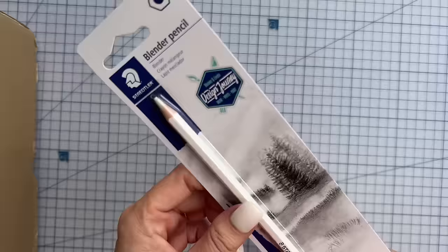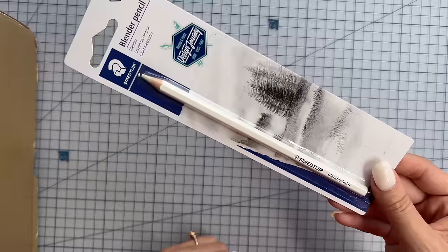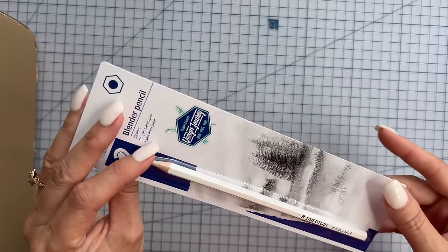So I'm not one to use a blender pencil personally. I like to burnish my pages with the lighter pencil that I'm using. So there's no real opportunity to use one of these on my pages, but I can happily do a little demo for you all and for me as well to see how it performs. So it might come in handy maybe for creating a softer look to my pages if I use a lighter hand and don't burnish instead of being so heavy-handed like I usually am.